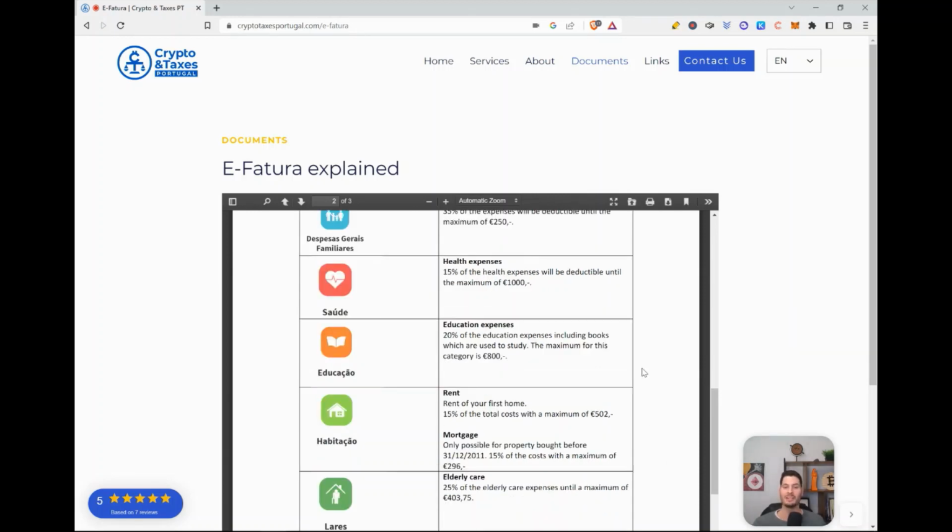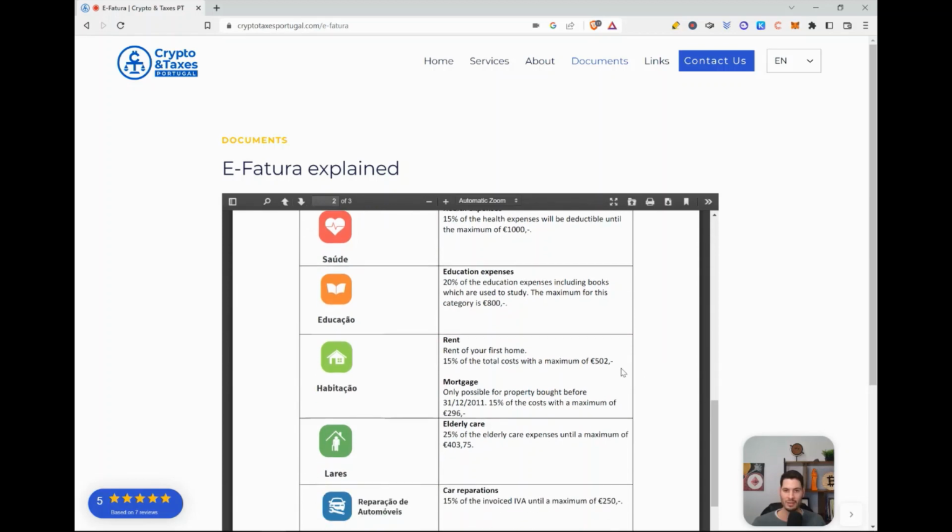So health expenses are deductible for 15%, up to €1,000. So if you have a lot of health expenses, that is mostly not really a good thing, but most of them are deductible. Then we have education expenses, 20% of the education expenses, including books. So not only studying something, but also the books which are used to study. The maximum for this category is 800. Then you have rent. So the rent of your house, your property, or your apartment, you can deduct 15% until a maximum of 502.